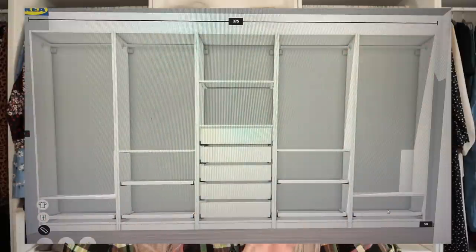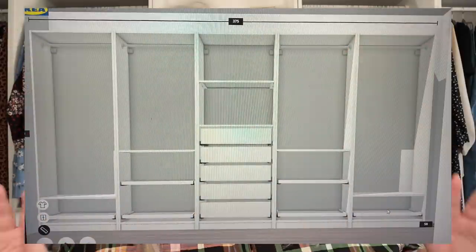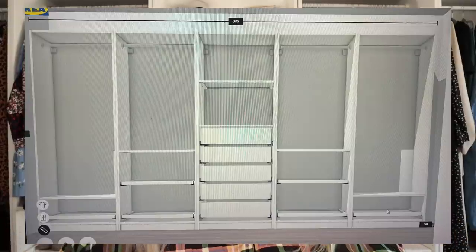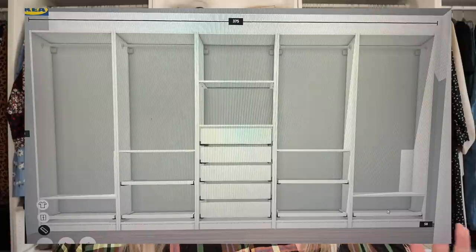So this is the design of my wardrobe. I absolutely am so happy with this design. It was 100% the right choice for me. It fits my needs perfectly. So let me run through this design with you.